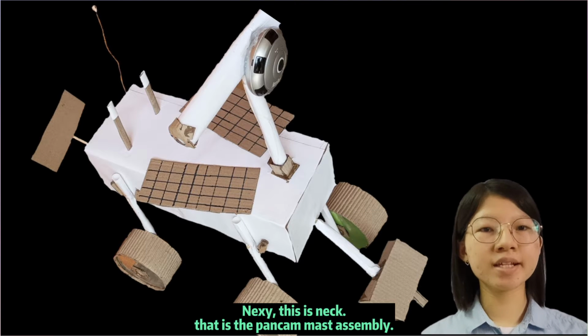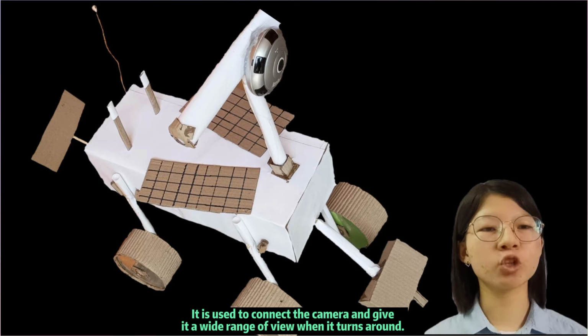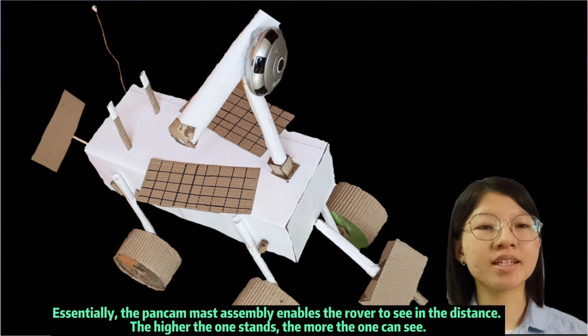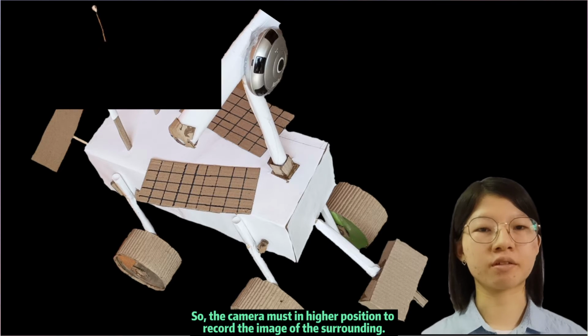Next, this is the neck. There is the pan-cam mesh assembly. It is used to connect the camera and give it a wide range of view when it turns around. Essentially, the pan-cam mesh assembly enables the rover to see in the distance. The higher one stands, the more one can see. So, the camera must be in a higher position to record the image of the surroundings.